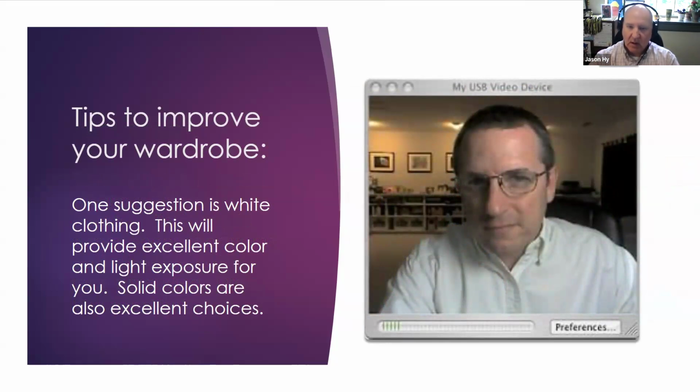Nice, warming, solid colors. If we're doing a shoot on a green screen, which I'll touch on a little bit later, I would not recommend wearing green because you'll fade away like Casper the Friendly Ghost. But yeah, something that'll make you stand out and really accentuate yourself. Solid colors are the way to go.